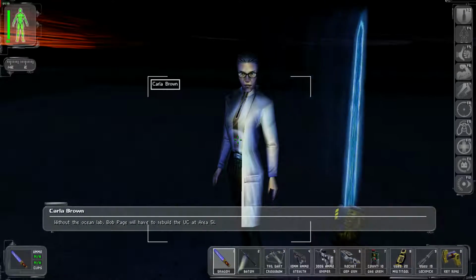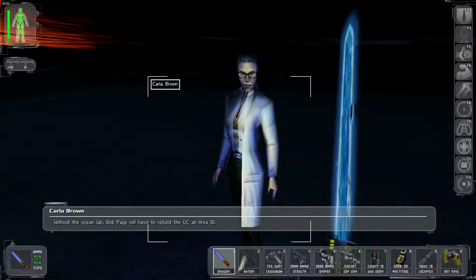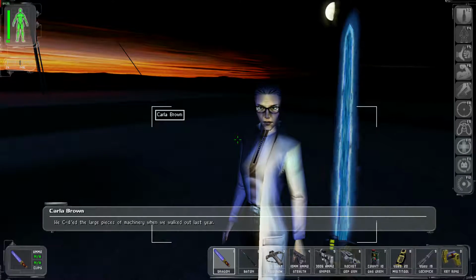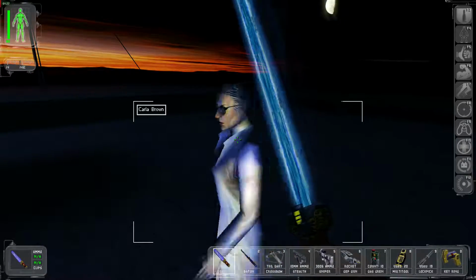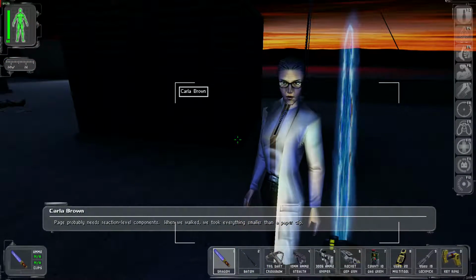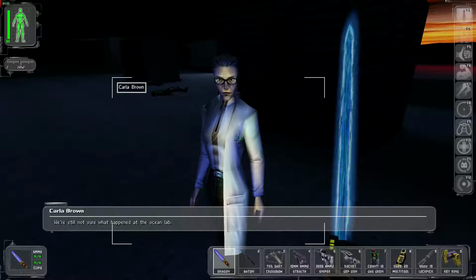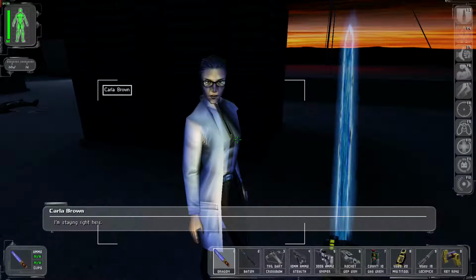Without the ocean lab, Bob Page will have to rebuild the UC at Area 51. We C4 the large pieces of machinery when we walked out last year. Page probably needs reaction level components. When we walked, we took everything smaller than a paperclip. We're still not sure what happened at the ocean lab. I'm staying right here.